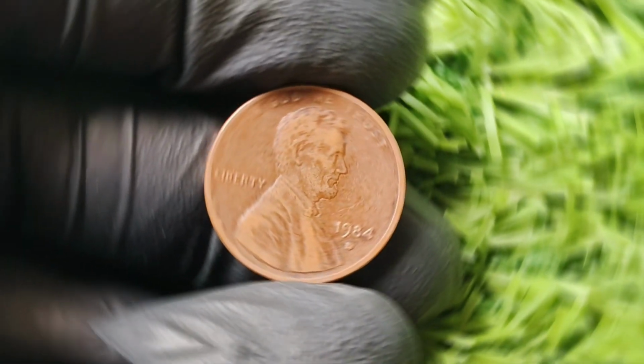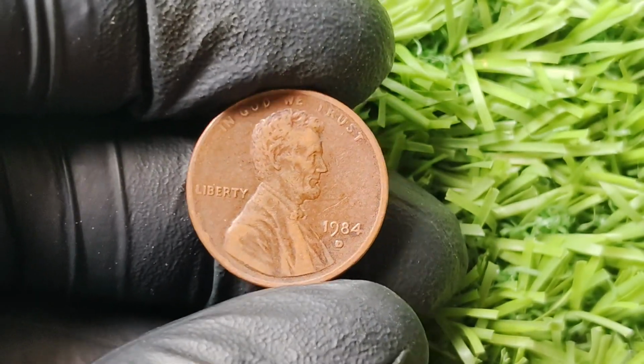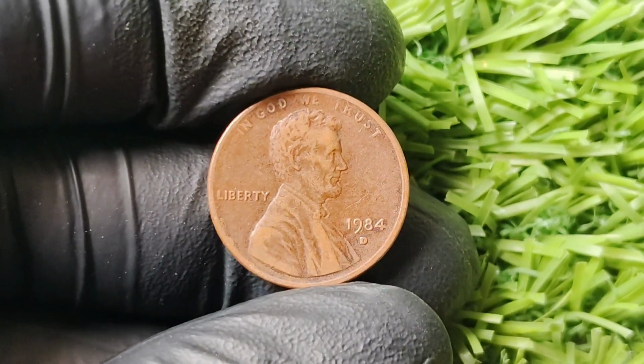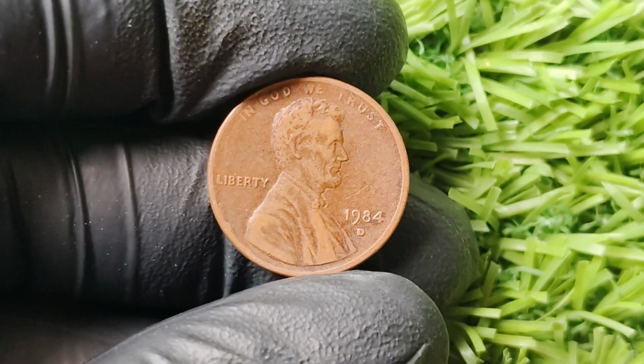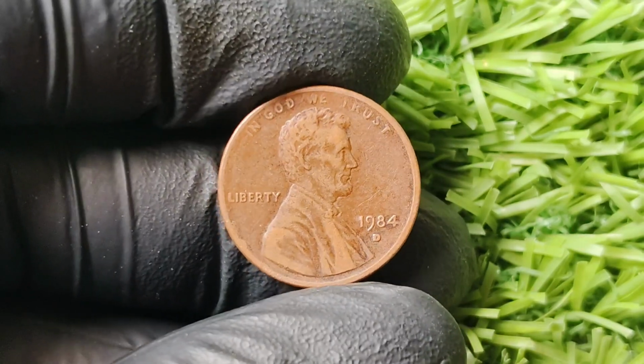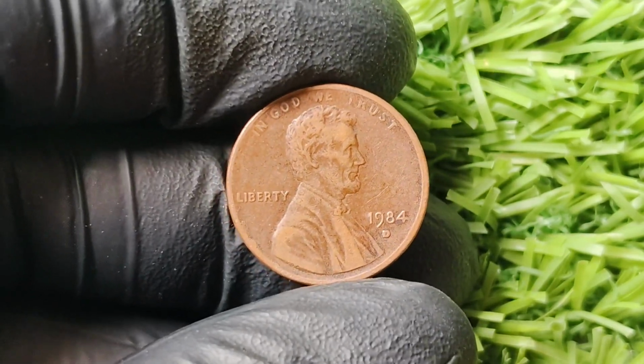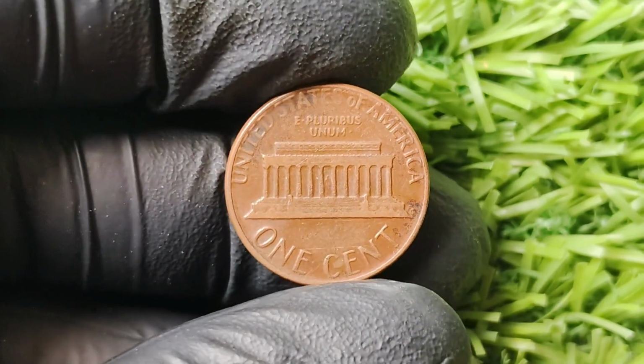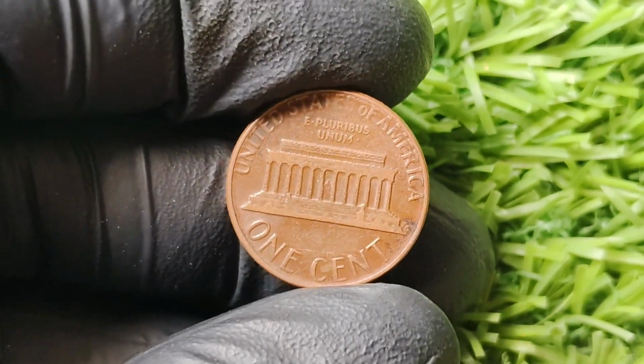Now, a quick science lesson, but don't worry, I'll keep it light. The 1984 D penny has a unique die variety. Basically, the tool used to stamp the coin had a flaw or was used in a way that created a slightly different design on some pennies. This variation is what collectors hunt for, because it's a 1 in 1,000 or even 1 in 10,000 chance that your penny is that special.